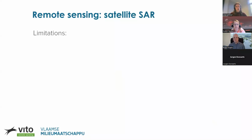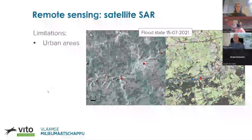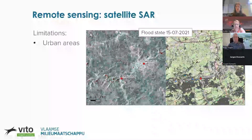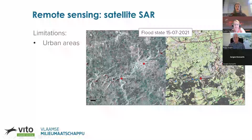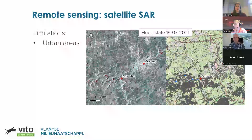Okay, so maybe also good to highlight some limitations, especially in the Flemish context. First of all, urban areas. Because of the strong signal that we get from buildings, you can clearly see the bright spots here for all the built-up areas, combined with the medium resolution of Sentinel-1, which is 10-meter pixel spacing, it's very difficult, let's say impossible, to detect urban flooding.